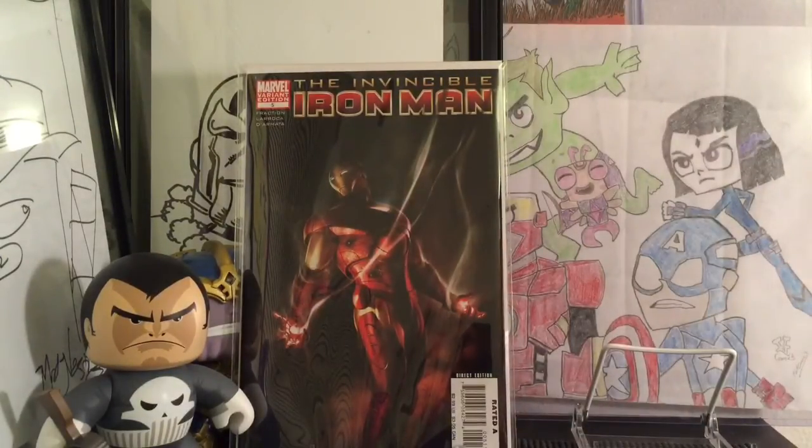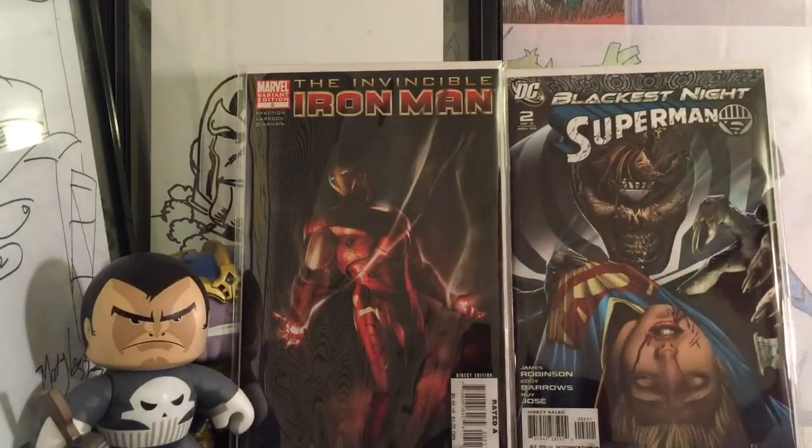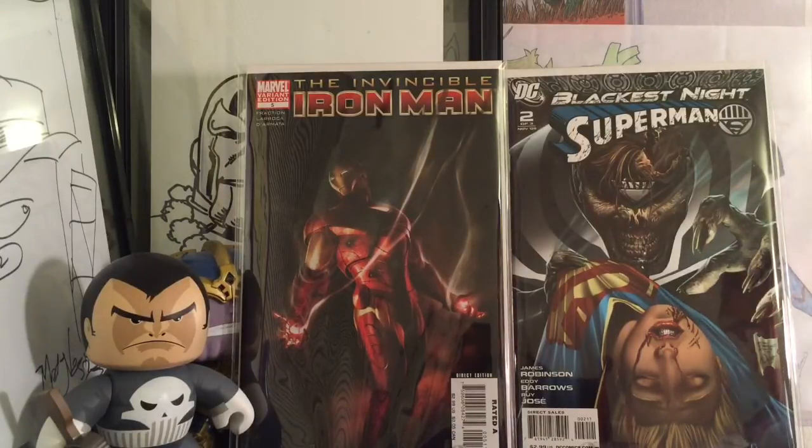Picked up Superman Blackest Night #2 again, just for the cover. On this one, as soon as I picked it up, I'm like, this is a Greg Horn cover. This is a Greg Horn cover. There's no doubt. But no, this is actually Eddie Barrows. Barrows? I think I'm saying that right. Just another artist, Eddie Barrows, that not a lot of people are talking about.